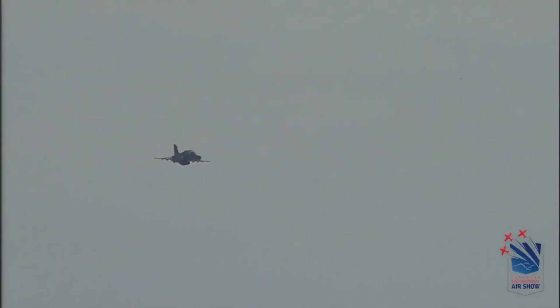All right, folks, eyes left, sneaking in. Our CT-155 Hawk.